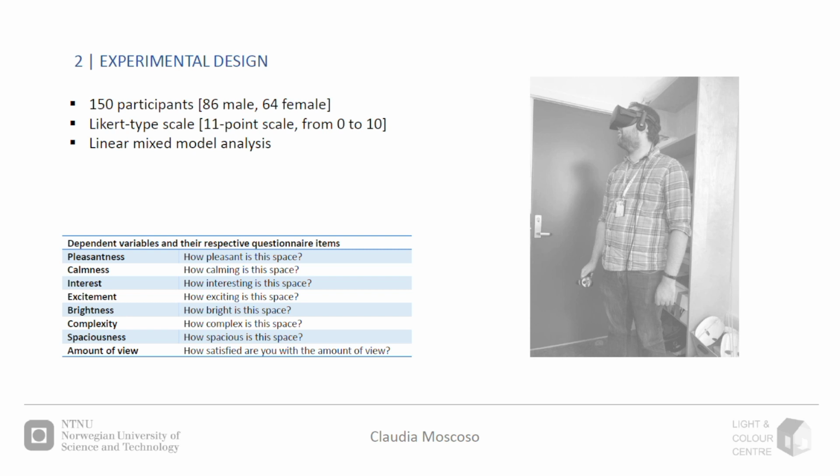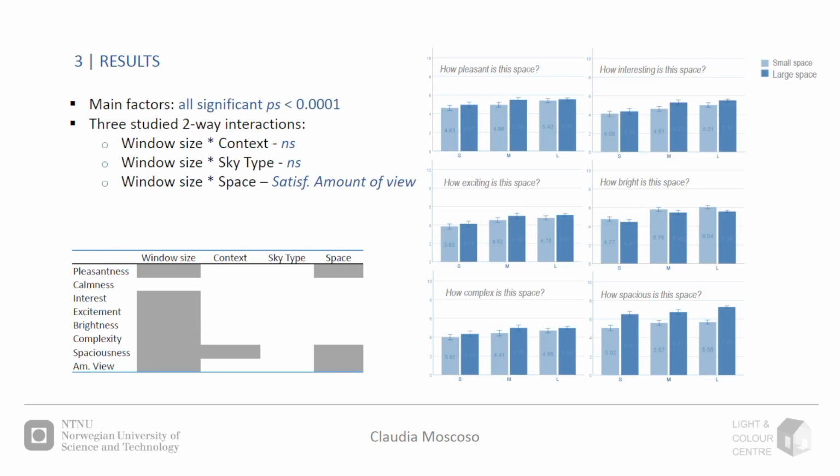And then we had the results. So instead of showing you the whole numerical statistical table here, I just wanted to be more straightforward so it will be easier to understand what we found. And we see that, for example, calmness was not affected by any of the factors. Window size affected the majority of the attributes. Space affected the pleasantness, the spaciousness, and the amount of view. Context only affected the spaciousness.